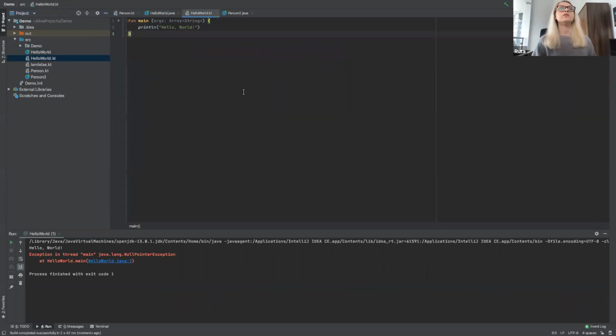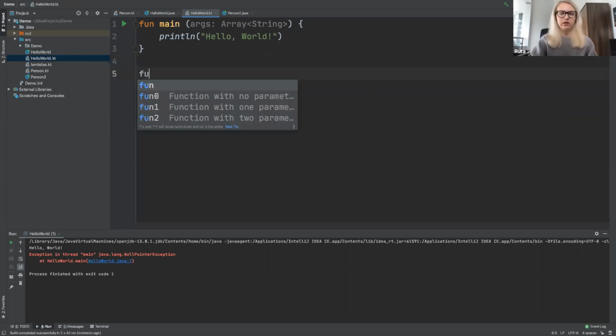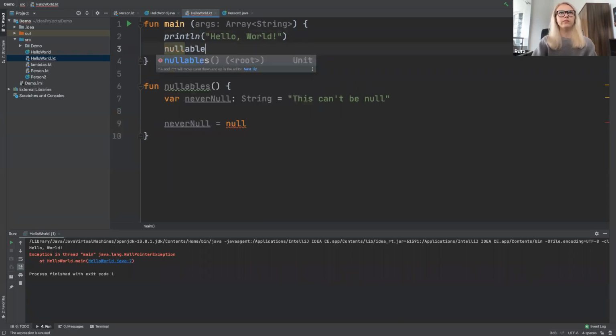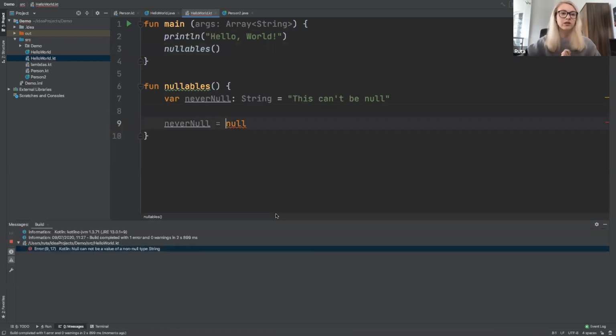So if we go to hello world in Kotlin, we'll add to this. Actually, I'll create a function. So let's create never null, which will be of type string, and we say this can't be null. So if we try and set this variable to null, it complains. It says null cannot be a value of a non-null type string. So even if we run this program, it will not actually compile.